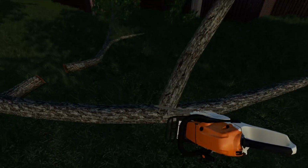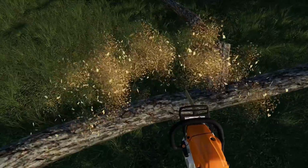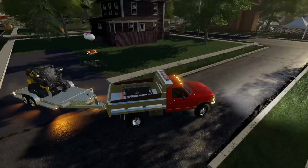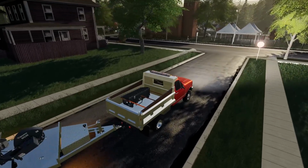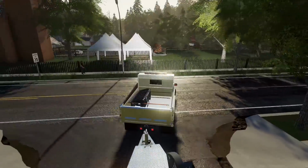There we go. We'll trim off these limbs here. There we go. Looks good. And yeah, I won't need a skid loader. All right, I got all that branch totally cleaned up. I'll have it piled right there. Like I said, I'll come back and get all the branches, or I'll have Bolt or somebody come back tomorrow. No big deal though. Let's head over to Grandma, see what she's got going on over there.